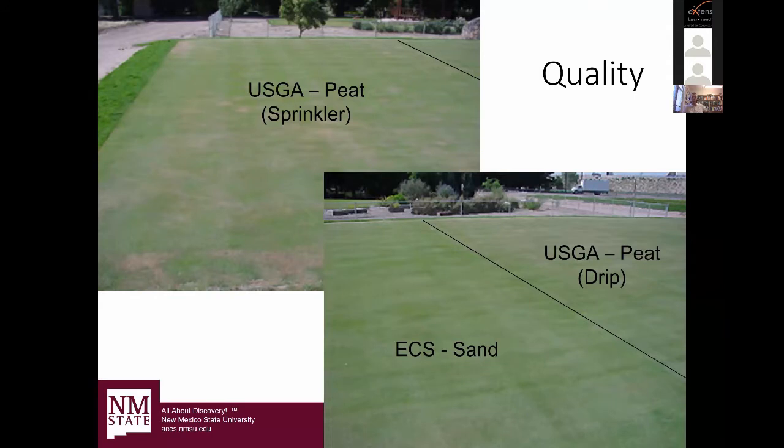So we had what's called the USGA sprinkler system, the 12-inch with the drainage system, the root zone peat amended, and then sprinkler irrigated. We have here on the right the same USGA root zone, but drip irrigated. And here we had that sub-irrigated plot, which was on straight sand and had the ECS system in place.